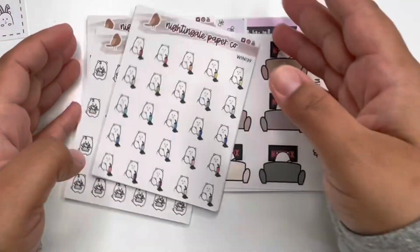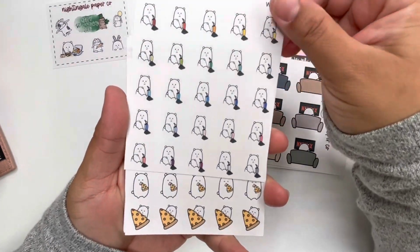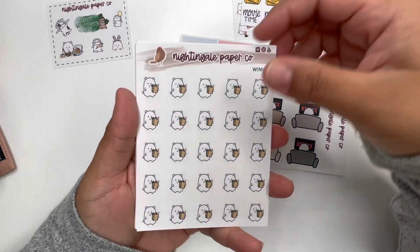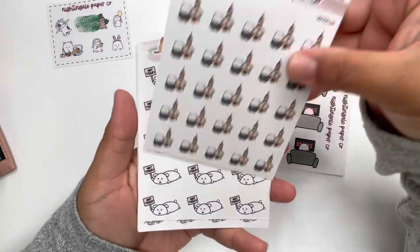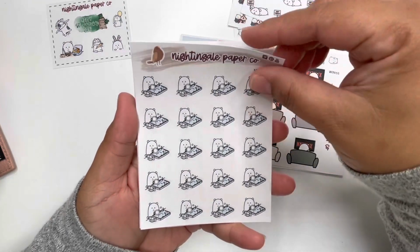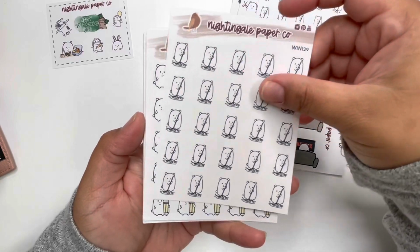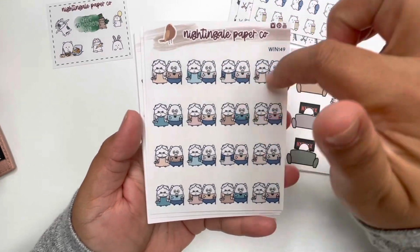And then, let me see. Okay, so this is for vacuuming. Pizza. Movie night, or movie time. And then for groceries, church, not today, dishes, haircut, sweep and mop, and then pencil it in or journal for grandparents.